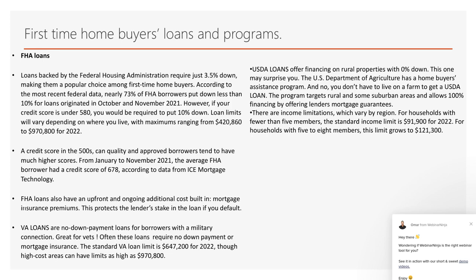According to the most recent federal data, 73% of FHA borrowers put down less than 10% for their loans originating in October and November. That was back in 2021. However, if your credit score is under 580, you would be required to put 10% down. Loan limits vary depending on where you live, with maximums ranging from $420,860 to $970,800 for 2022. What I can tell you is that in most states, from my research, FHA loans do not go beyond $500,000.